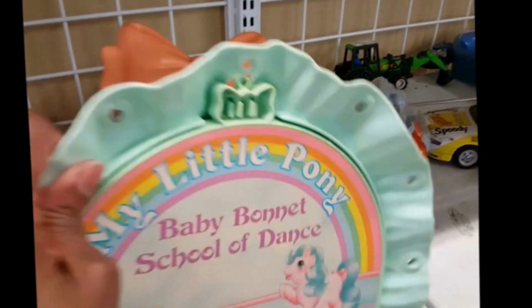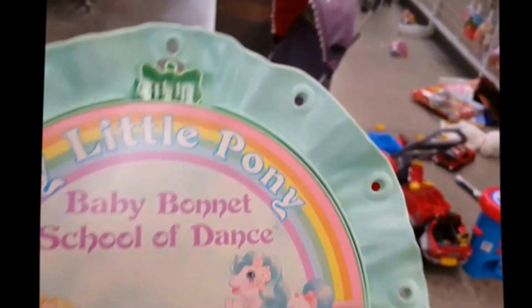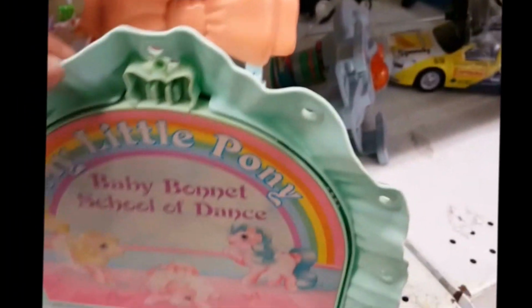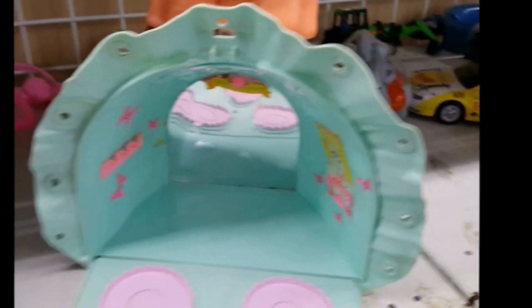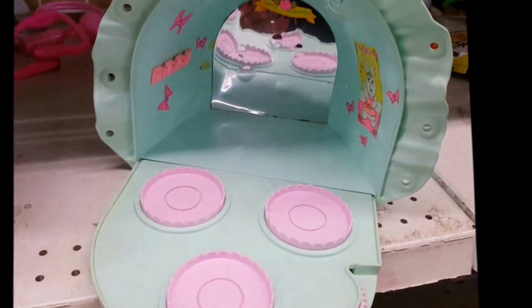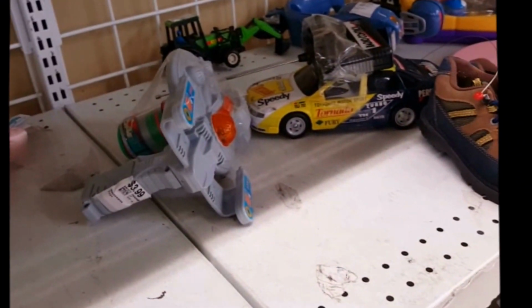This is a My Little Pony baby bonnet. This is the school of dance. It looks like a baby bonnet, and it's the little dance school. Let me see if I could open it up. And look at that. That's where the ponies go. Oh, I love little play sets. This one might. Oh, $3.99. Might have to come home with me.